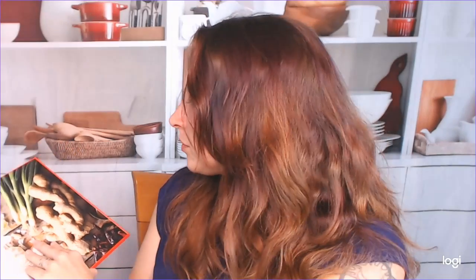They also give you a whole cupboard of essentials, things that you will need for all of your Chinese cooking. That includes garlic, ginger, green onions, that kind of thing. I don't know if they've provided any sauces. Oh, they do. Fish sauce, rice vinegar, soy sauce, etc. And that's all in the very back of the book.